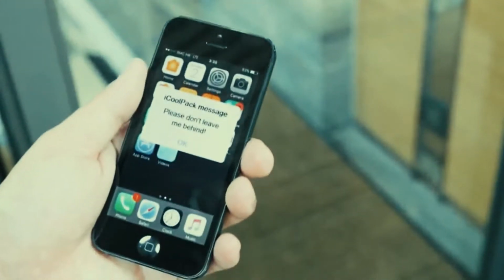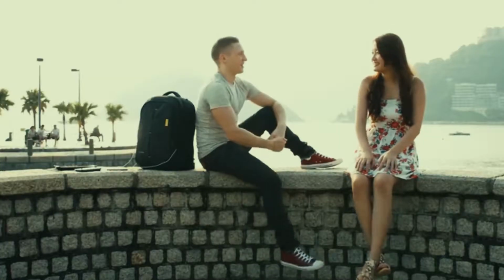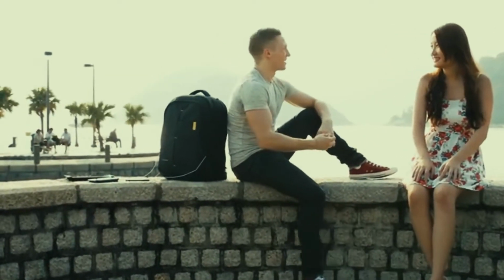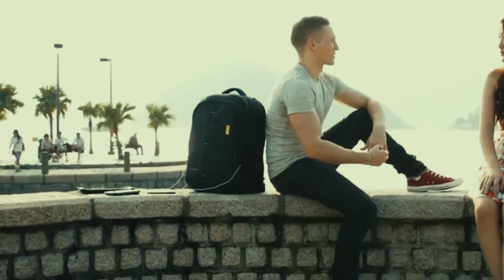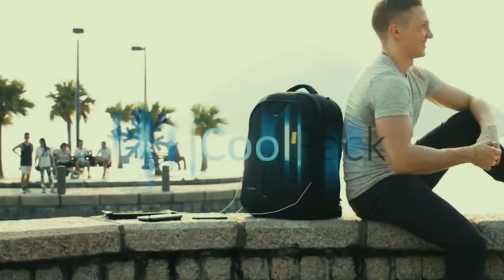Left the iCoolPack at home or at work? Don't worry, it will remind you. So let's pick up an iCoolPack and make our days a lot cooler.